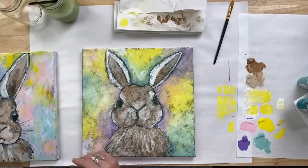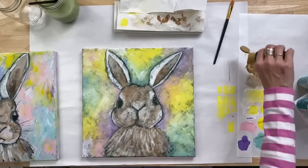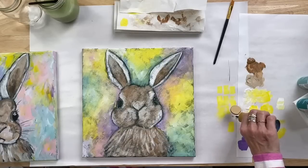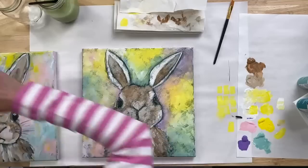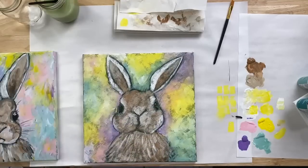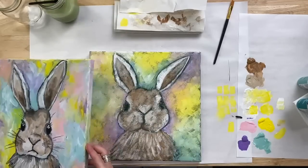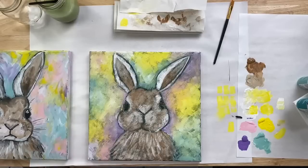Okay, licorice, black FolkArt licorice. Put a little bit of that on your palette. Don't be scared. This is a new technique. It is fun, it is easy, and actually, I'm not really that good of a painter. The reason why I love this technique is because I can feel like a better painter than I am.